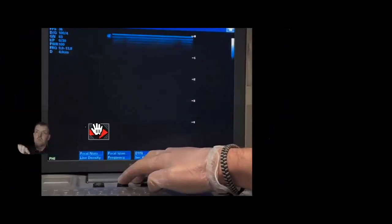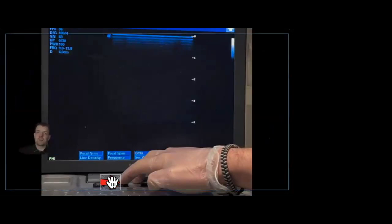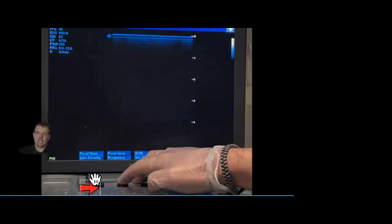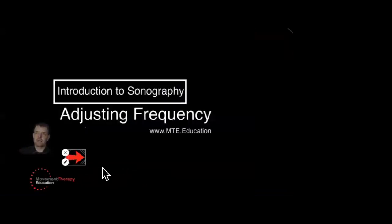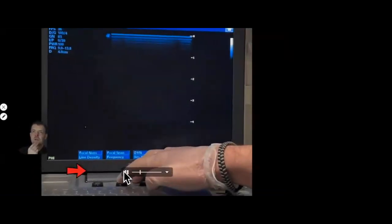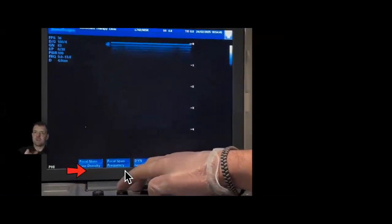You can adjust the frequency. On my machine, I've got these dials just underneath the main laptop screen. If you press the buttons, it flicks between focal span and frequency. On the button, you can see on this one a little clearer, there's a black ring around it, and when you twist it, it changes from focal span to frequency. Let me go back a sec and show you this again. So there's me changing it to frequency, between the two.